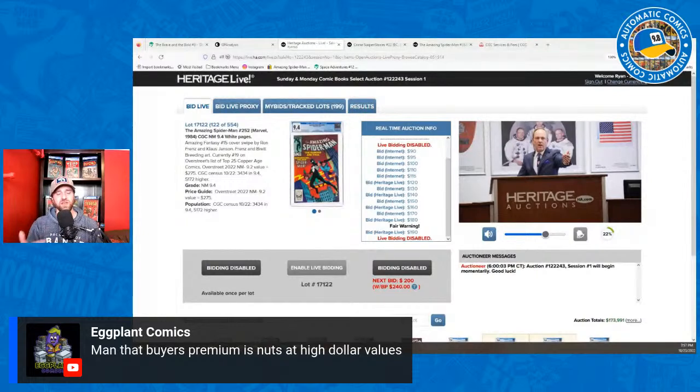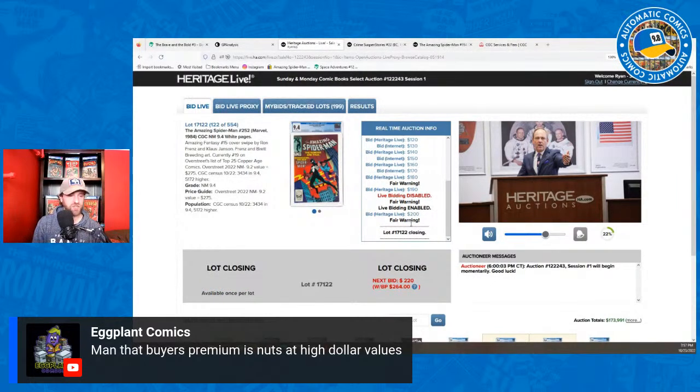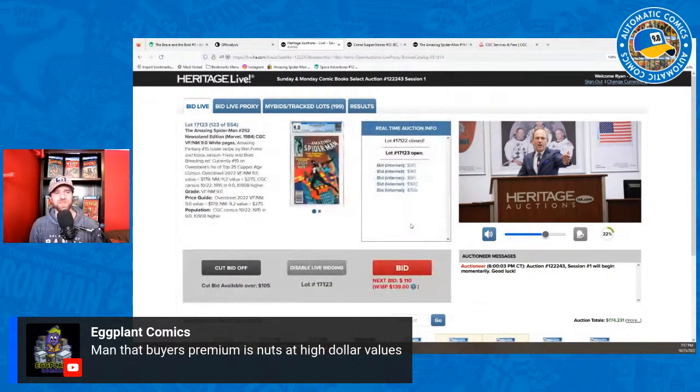When you see this page here that I could be bidding on, it says next bid 220 with buyer's premium 264. So they don't hide it, you know exactly what you're bidding. I'm guessing it's probably some legal thing where, because it's an auction and they take this buyer's premium, they're required to say what percentage they're taking or something like that.